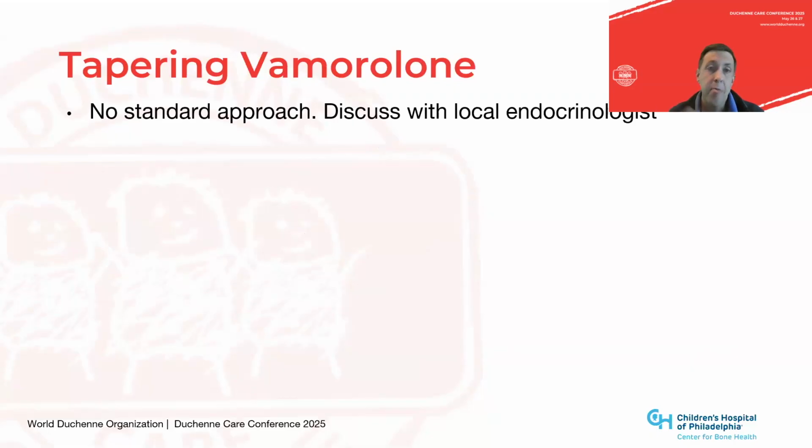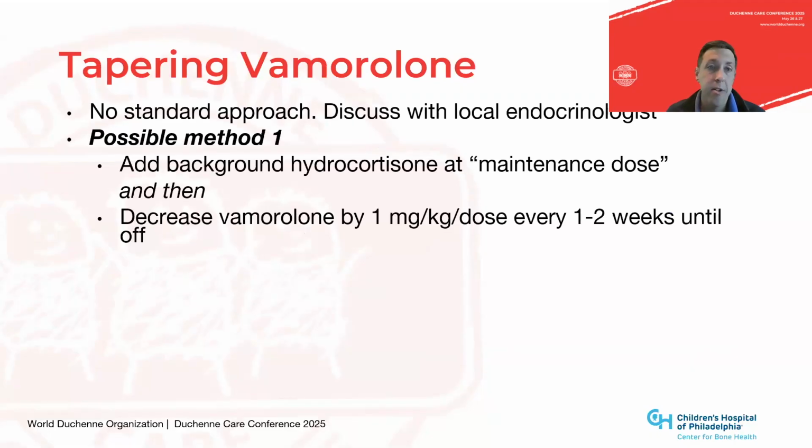So in terms of how to do a taper, there's not really a standard approach. This is one of these examples where you really want to discuss with your local endocrinologist. Many institutions have their own protocols or pathways for safely tapering steroids. Because vamorolone may not be in those pathways, we have put together a couple of different methods for safely tapering vamorolone. The first one is to consider just adding a background hydrocortisone at a maintenance dose.